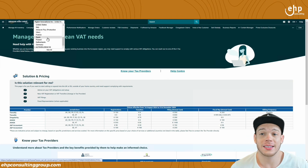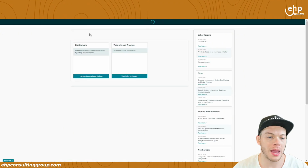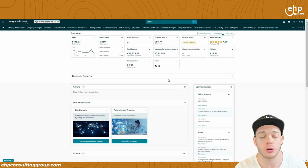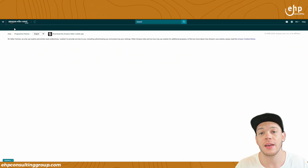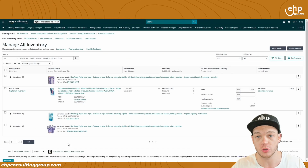So next, since we're approved, we can go to Spain. And now you're going to click on Spain, and it's going to direct you to Spain. If there's any red boxes like your bank account statement or your credit card, add those in, and then we're going to start creating those listings. You're just going to go to Manage Inventory. If there's already listings here, you want to delete them and then recreate them from scratch.